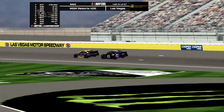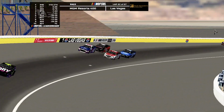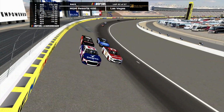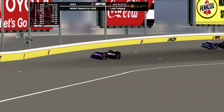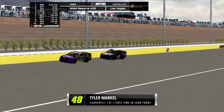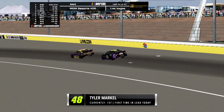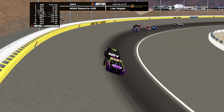And, man, I'm telling you, you got to know how to get rid of lap traffic, getting around him. And the 48, a good lead. He's leading right now. Friesen not going to give up without a fight, but the time is ticking. We're nearing 5 to go. First lap that Tyler Markle's ever led in the Next Gen Cup Series. And he led it at a track he was looking for his first time.